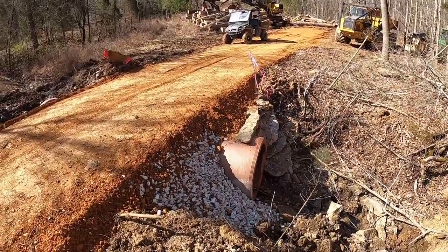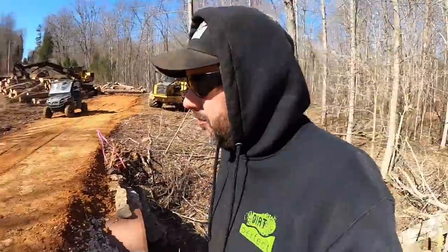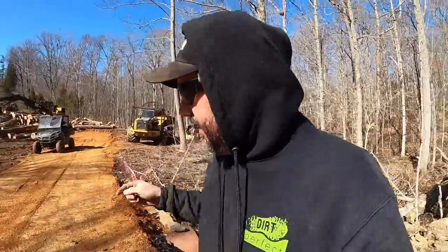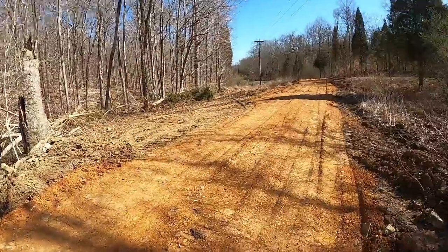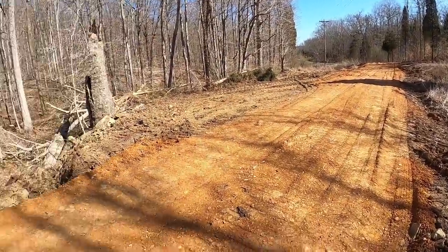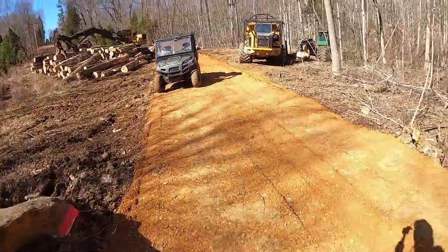Check that out, guys. This is actually the next day. We end up hauling about 5 or 6 more loads of chert in here for him yesterday. Yesterday was Saturday. Today is Sunday. Unfortunately, they're not logging today, but they did get everything set up, road. I think they hauled 5 or 6 loads of logs out of here yesterday. And the culvert pipe and the road is holding up absolutely beautiful.